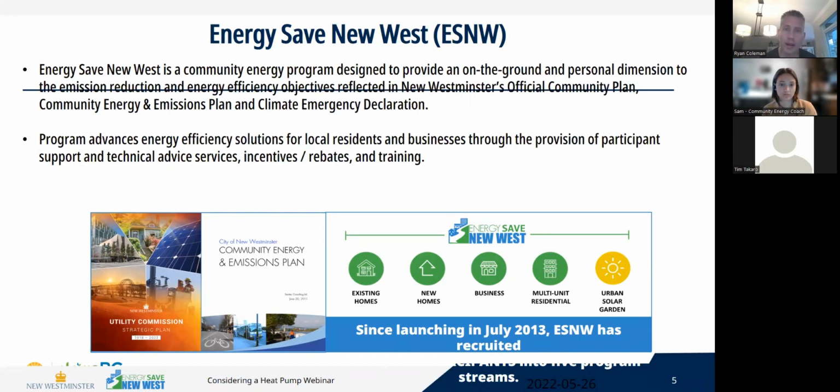Since starting the program, we looked at existing homes first as our primary buildings, but the program has evolved quite a bit to incorporate additional services and solutions to support different building types, including businesses and multi-unit residential pilots. We've done a lot of work in new home construction with green building and Energy Step Code, which some people might be familiar with on the call. And then also the adoption of locally generated renewable energy through our urban solar garden initiative.